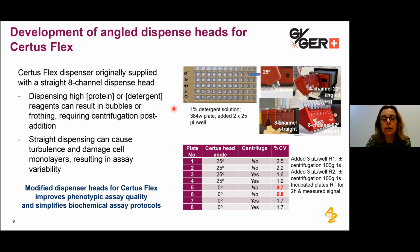Gyger developed a number of prototype heads, either 25, 20 or 10 degree angle, and they brought those to the labs, and we tested dispensing, shown here, a 1% detergent solution, and you can see a photograph of the microtiter plate from the straight head. You can see clearly bubbles in the bottom 2 rows, but introducing an angle eliminates those. These plates haven't been centrifuged, and you can see no bubble formation.